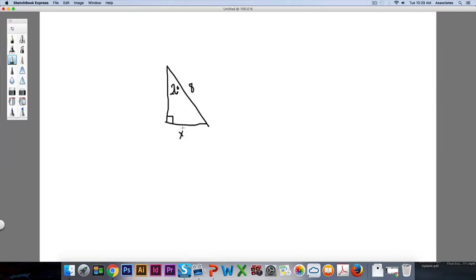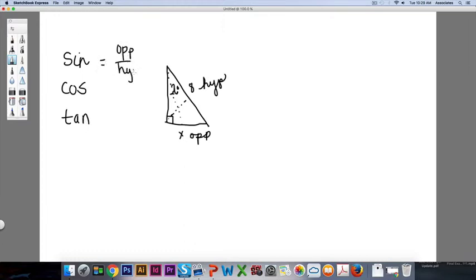So I know because 8 is the hypotenuse, my answer has to come out to be smaller than 8. So I look from what I've got here. I look across from the right angle. This is the hypotenuse. This is across from the angle that we were given, our angle theta. So that's the opposite. And remembering back to sine, cosine, and tangent again. The sine is the opposite over the hypotenuse. Cosine is the adjacent over the hypotenuse. And tangent is the opposite over the adjacent.